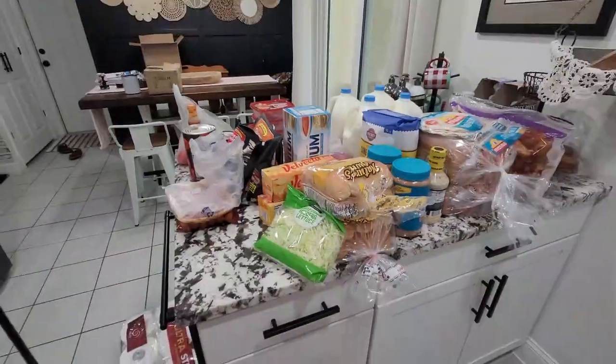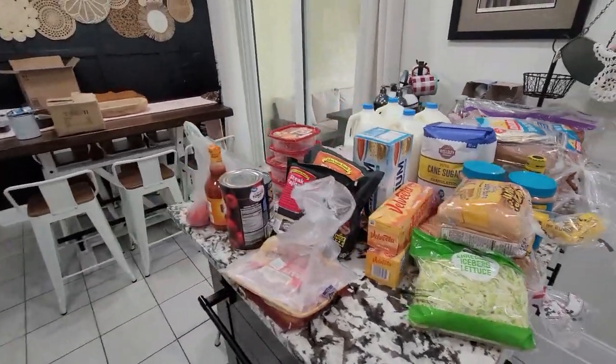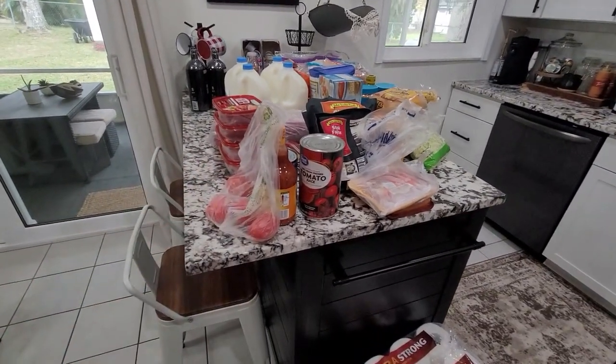So we have a plan for everything that is here on the counter to use. So let me go ahead. I will flip you around, show you what we got, and then I will tell you at the end what I spent and what our meal plan is. Alrighty, so I do have everything kind of separated between BJ's and Walmart. We will go ahead and start with the Walmart side of things. I feel like that's a little bit easier since it is right here in front.